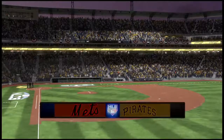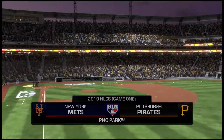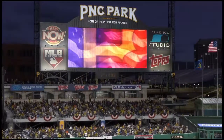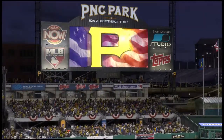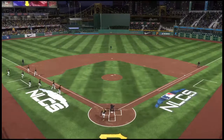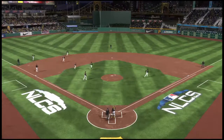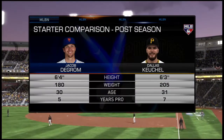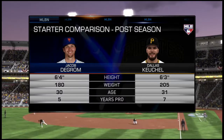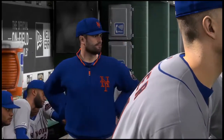Drawing closer to the start of Game 1, let's join public address announcer Alex Miniak. And now, your 2019 Pittsburgh Pirates. Briefly now, we'll look at the two starters who get the ball here in Game 1. And now a chance to meet the Mets.